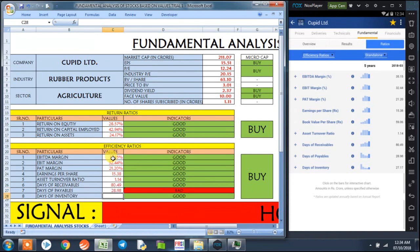Now here 28.98 is actually giving a bad signal. Had it been more than 3 months, say 92, it would have given a good signal. 28.98 is the present case. Days of inventory is 27.17, so it is also giving a good signal. Now overall efficiency ratios is giving a buy signal.